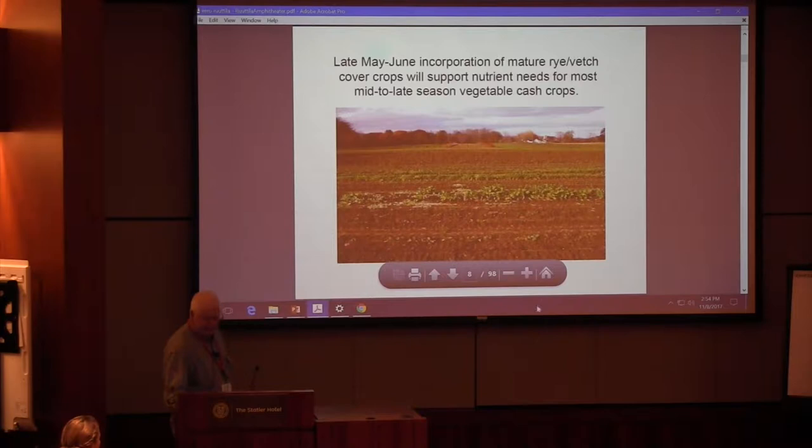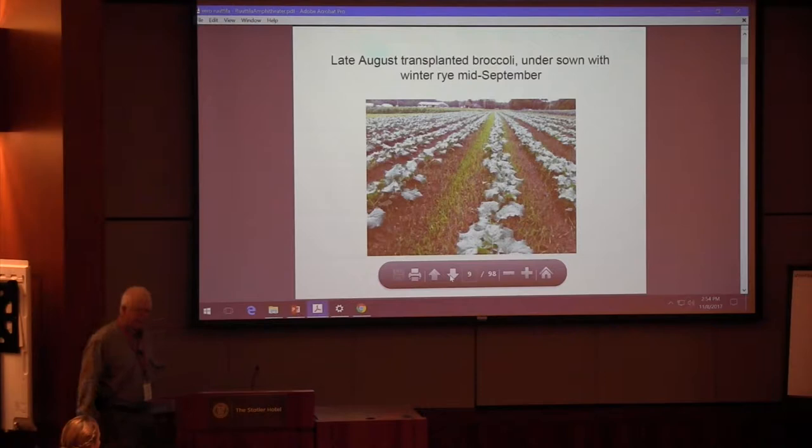Another use of winter rye: it catches really nicely with just soil moisture. So for fall, widely spaced single-row crops, there's a great opportunity to get rye into your field while you're still growing your cash crop. In this case, broccoli, transplanted in August, and the rye is just spun on.